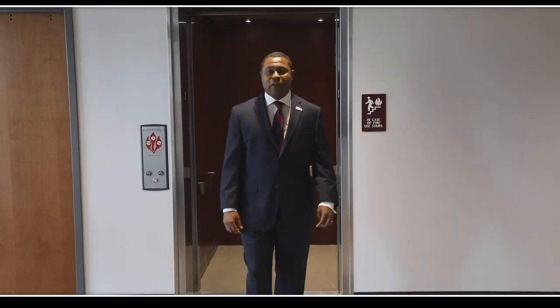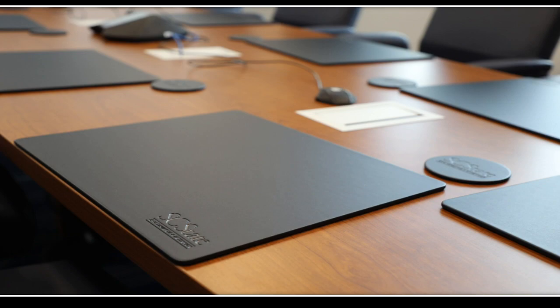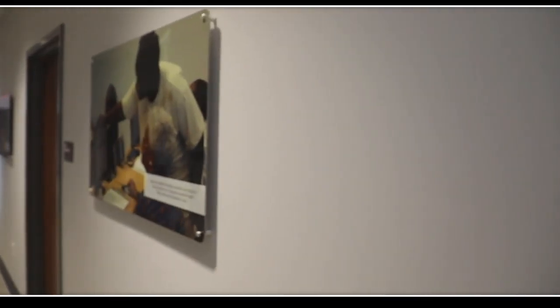This is the second floor of our facility. This is where our administrators are housed. We have our director's offices here, we have our conference room, we have our receptionist area. These are our administrative offices, and the photos you see on the wall represents highlights from our programs.